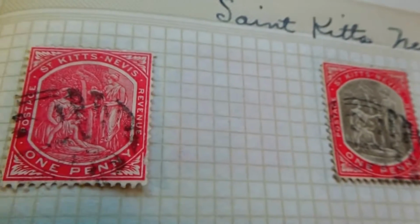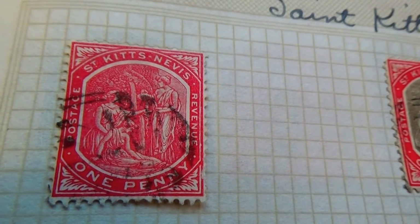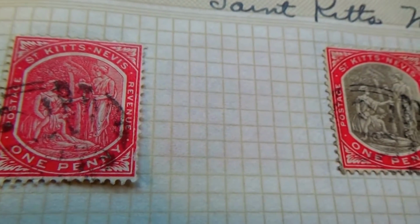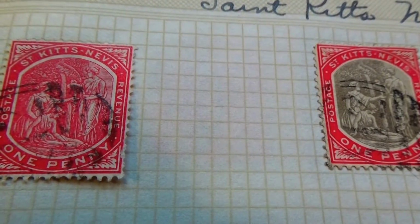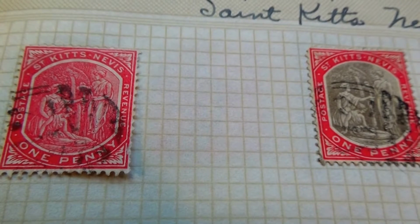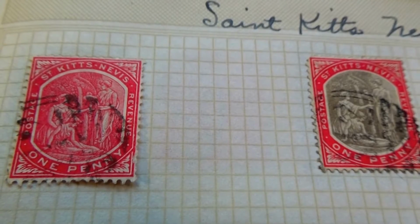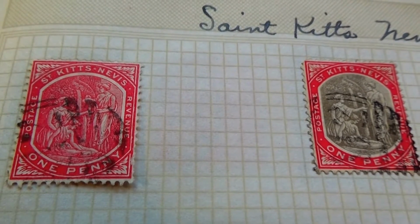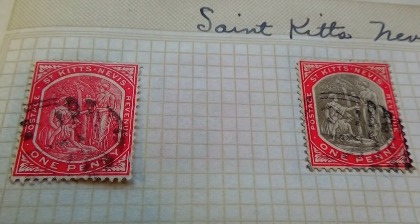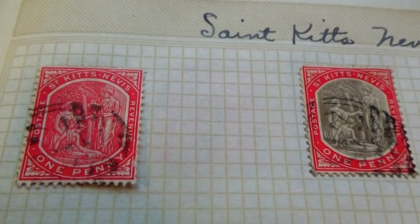Alright. And here we have, right here, also a 1 penny, but because it's all red, you could hardly see. Which is probably why they changed it and put a black and white portrait inside. Also a 1 penny, shaped the same design, same portrait inside, only instead of having the portrait red, they went to black and white. So these are some pretty cool stamps to have. They wanted to be seen. They wanted people to recognize.